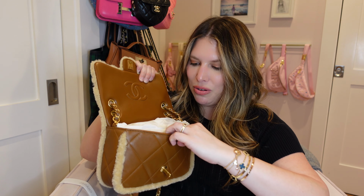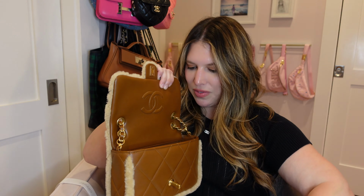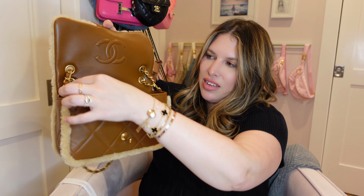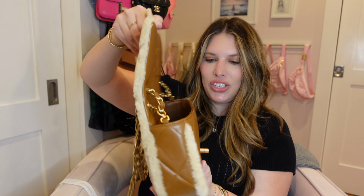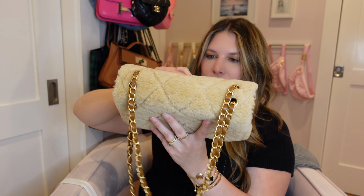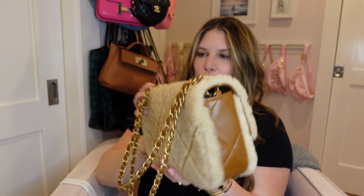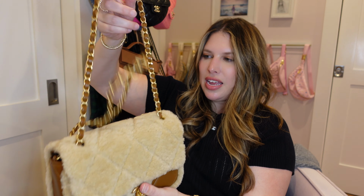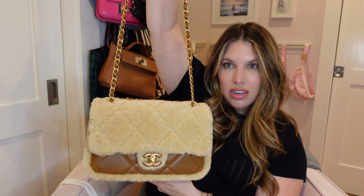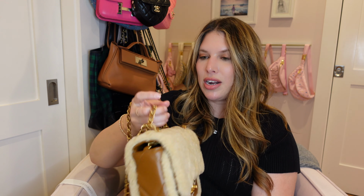So cute. So full leather interior with one zip pocket. I love the CC up here. You can see the straps are sort of attached at the side. So there's like trim in the front, but it's full shearling in the back. So pretty. And then you can pull the strap through to make it long or wear it on your shoulder.